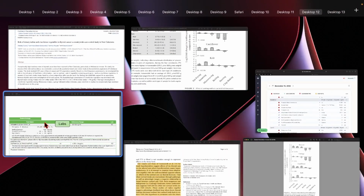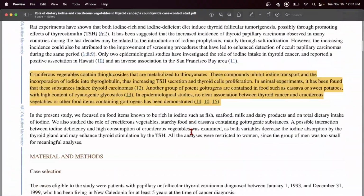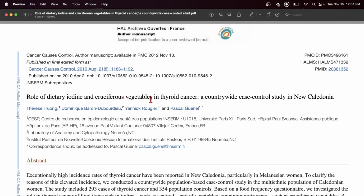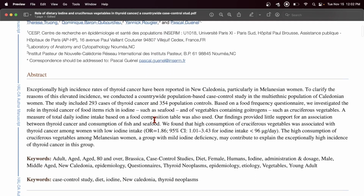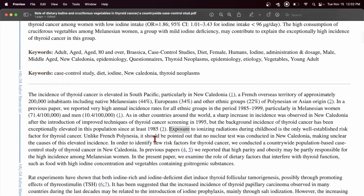Another thing I wanted to point out here. This study is role of dietary iodine in cruciferous vegetables and thyroid cancer, a countrywide case control study in New Caledonia. New Caledonia is an island in the Pacific. There's a high incidence of thyroid issues and thyroid cancer there, because the women, specifically, have a high intake of cruciferous vegetables and a low iodine intake.